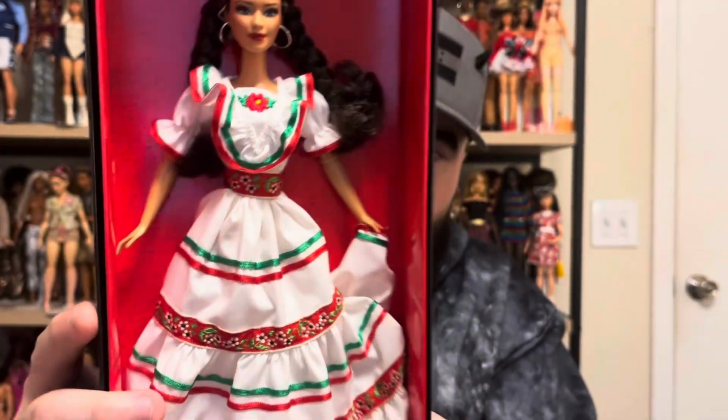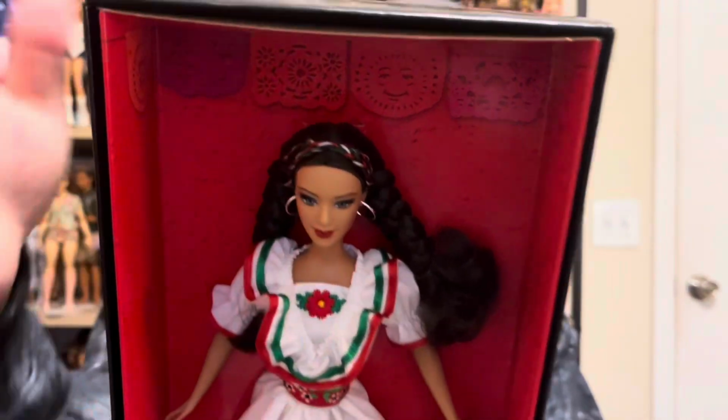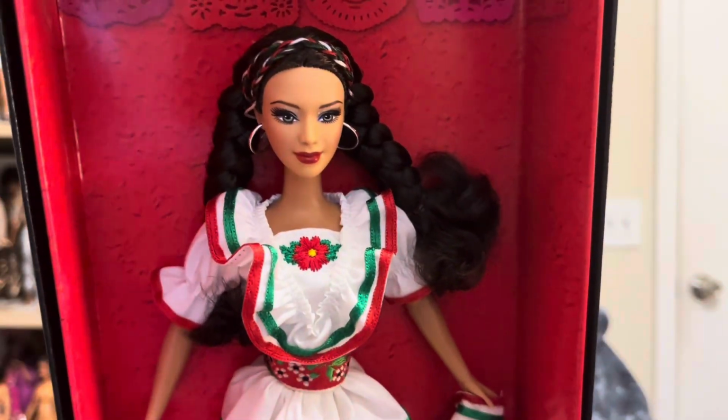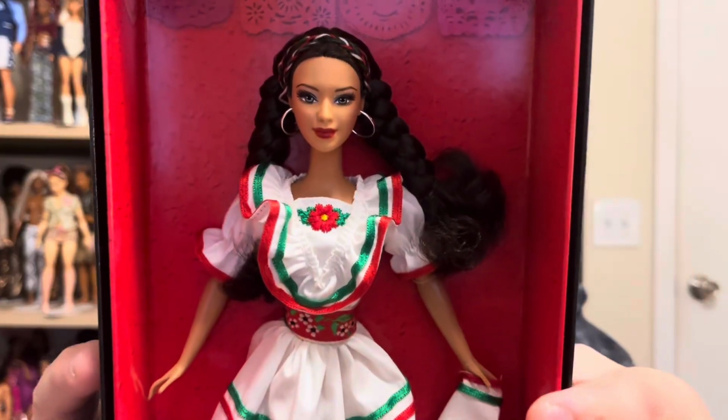The red and green definitely are incorporated into her makeup, and she even has a little braid going across the top part of her head. The braid has a little ribbon woven through it, which is very popular in traditional Mexican and Latino attire like this, and her hair is also styled into these two twin braids. And I mean, she's just an absolutely gorgeous doll.